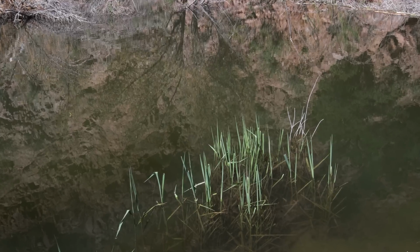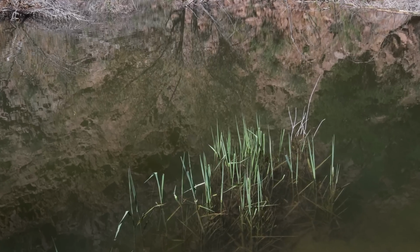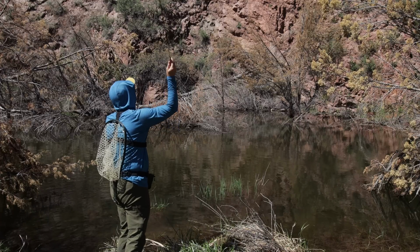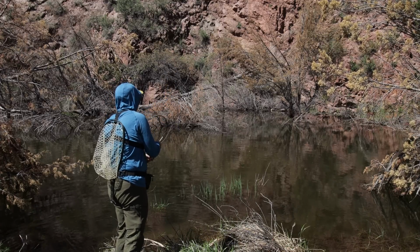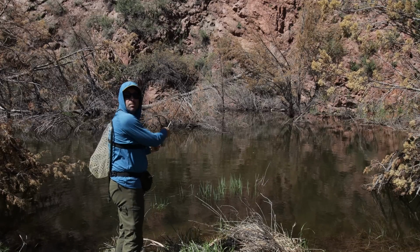All right, well, turns out the next hole is a pretty big one, created by some beavers. You'd think there'd be some trout hanging out up above this.